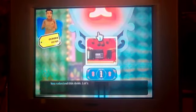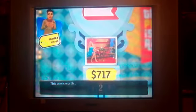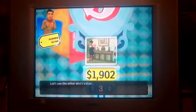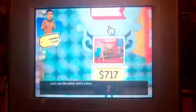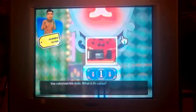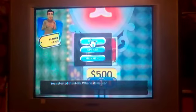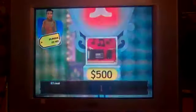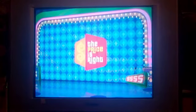You selected this item. Let's see the value of the other 2. The dinette is worth $7.17. Let's see the other one. The recycling cabinet is $19.02. Oh boy, this might be Big Bad Shape. You selected this item. What is its value? Unfortunately, Aubrey, you picked the least expensive. Oh, crap. It was $500. Sorry, you lose. Oh, no is correct.